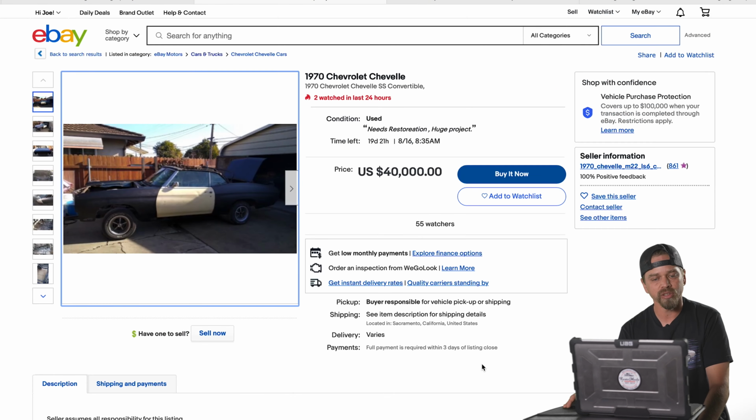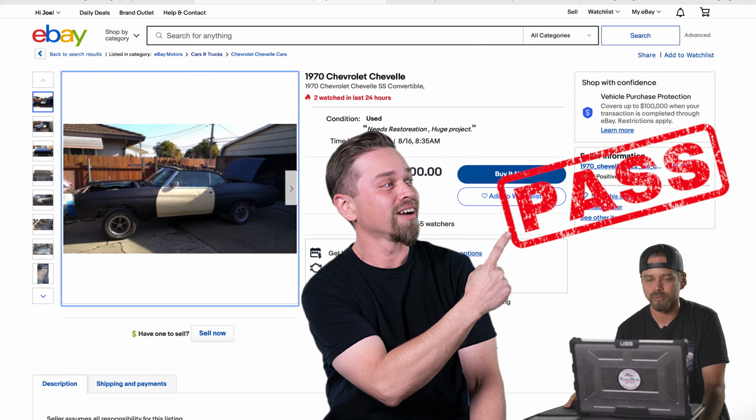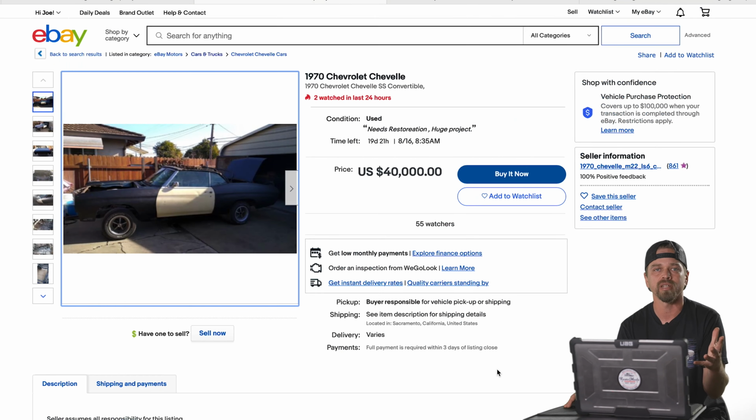So 40,000 is steep. It's a convertible. You may end up with a really accurate tribute car at the end, but that's good money. I'm not sure what the market for these Chevelles is, but I think this car without all the fake SS stuff, you could get a finished running one in the $50,000 range. So you're a long way away from that. I would probably pass on this car as well, just because of the price. I love these Chevelles. Convertibles are cool, but I would pass, strictly due to the price.